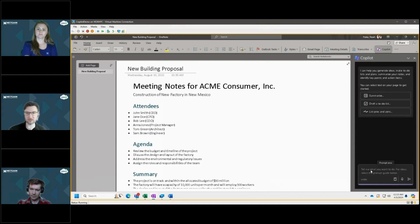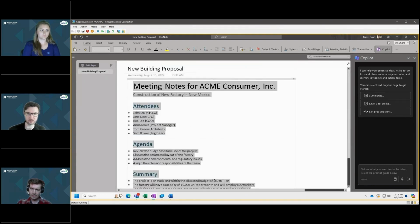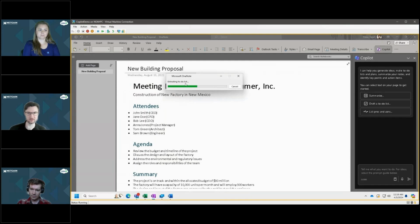Here it is. And we can do the same kinds of stuff in OneNote that we did in Word. We can ask it to summarize the document. We could ask it to create a list of to-dos. Or OneNote has some pretty cool functionality. We can actually just highlight everything that we want Copilot to interact with, right-click on it, and there are summarize, to-do, and rewrite buttons. So let's go ahead and hit the to-do button here. You can see it's extracting a to-do list.